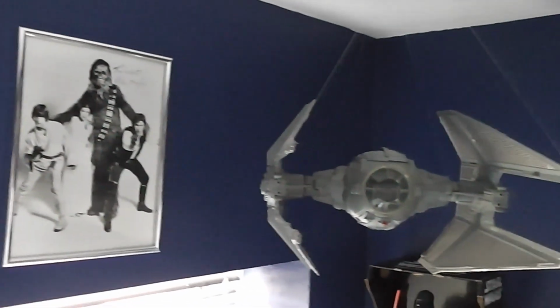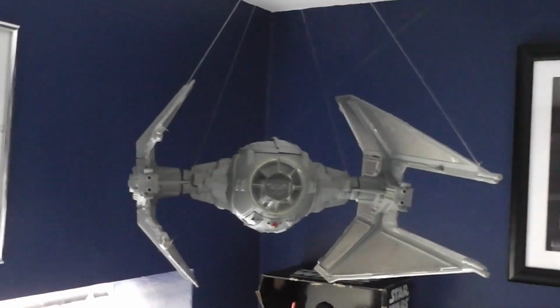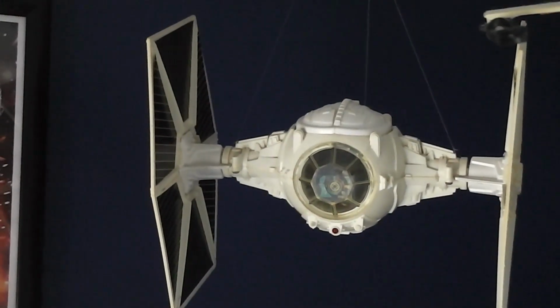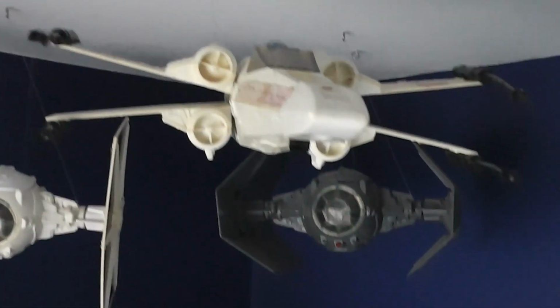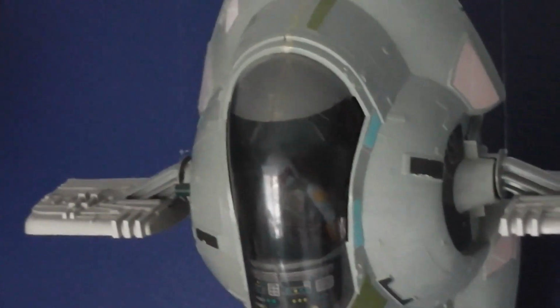So let's move on to the ships, and these are probably a bit dusty because I haven't dusted these for a while. So we've got the TIE Interceptor, we've got the Snowspeeder from Empire Strikes Back, we've got the original TIE Fighter from Star Wars in white because, well, that's what they did when it first came out. We've got the X-Wing Fighter, we've got Darth Vader's TIE Fighter in the back there, and finally we've got Slave One with Boba Fett in it. These have all got a figure sat in the cockpit.